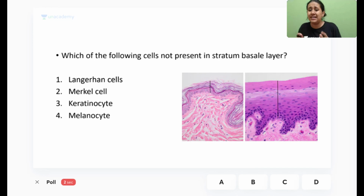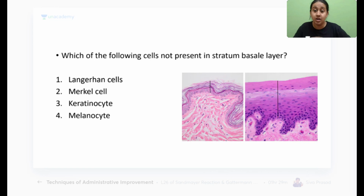I request all my dear students to please answer over the poll. Do not write the answer over the chat section. We have sufficient time given for each question, so try to answer it over the poll. Only 34% of the total students have answered it correct. Which of the following cells is not present in stratum basale? What is the answer? Where do you see Langerhans cell?